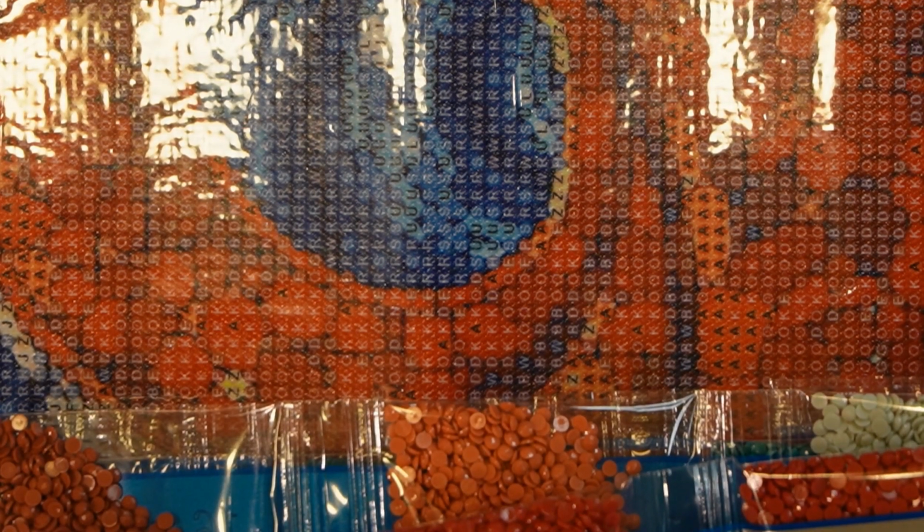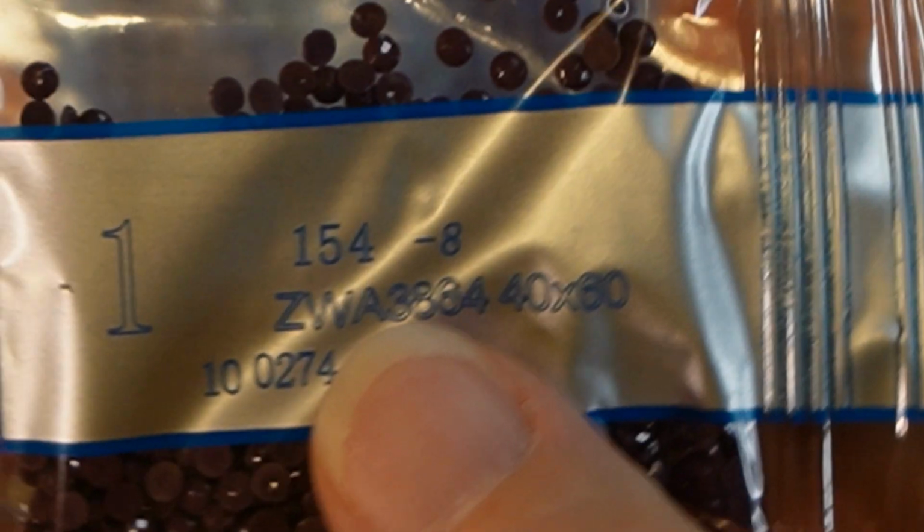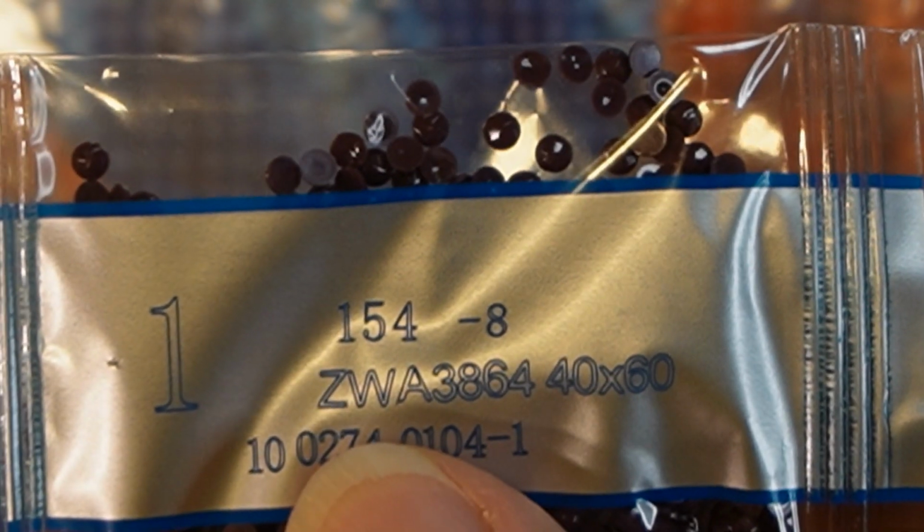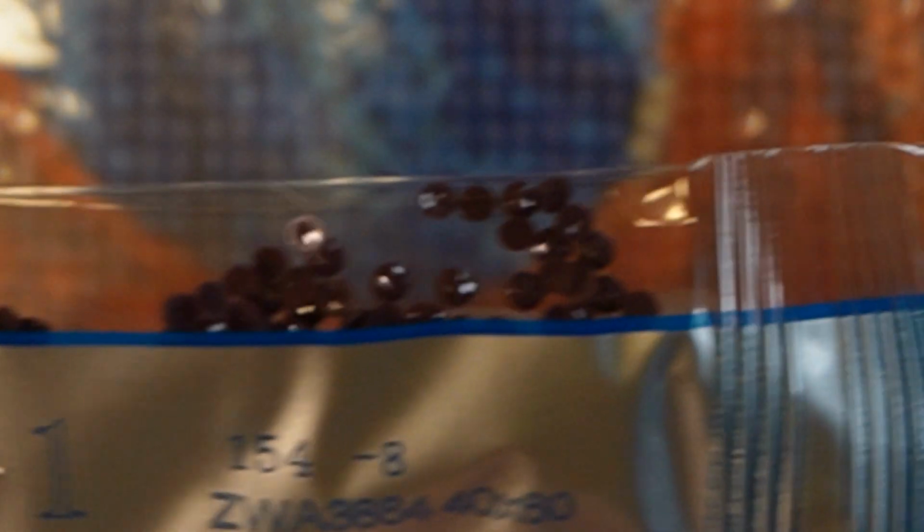It looks like they put a little bit more effort into the bagging of the drills. So, if you see here, let me zoom in for you. You've got your DMC. You've got your code for your diamond painting. I think that's the code. No, that's not the code.